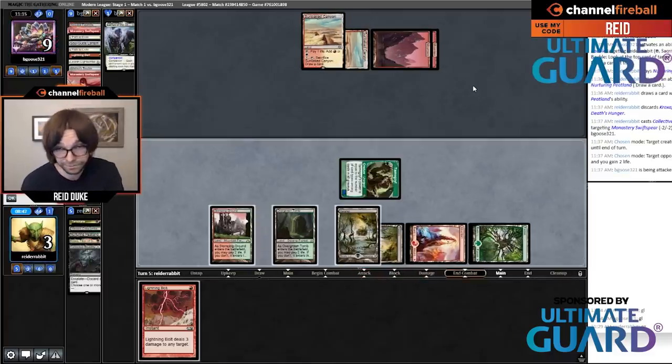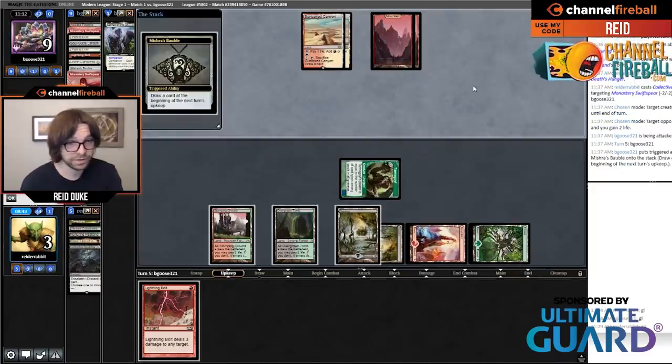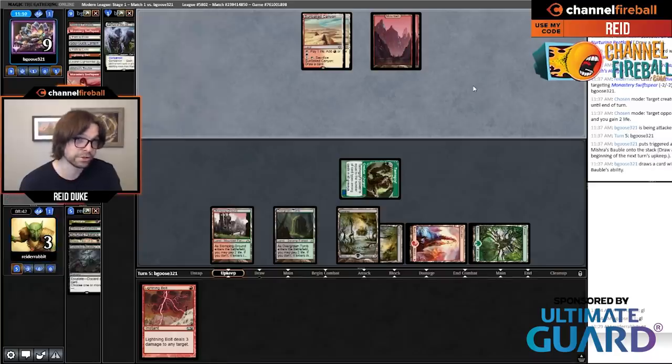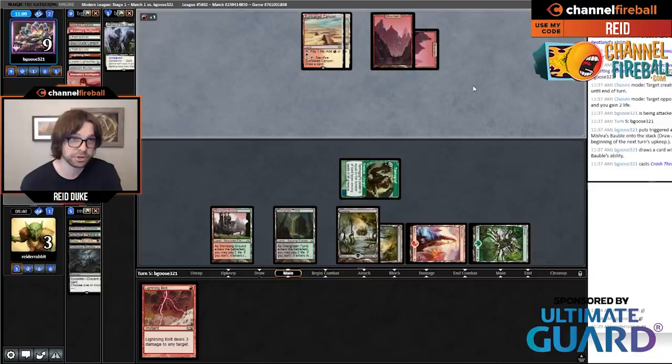All right, they're gonna have 3 or 4 draws to find Lightning Bolt here. But I'm now out of range of Lava Dart or a 2-damage burn spell. I have Bolt to take care of a haste creature. Yikes.